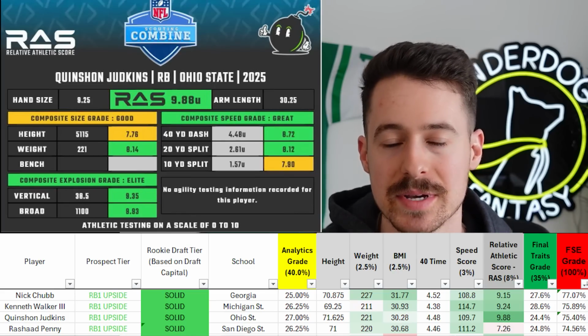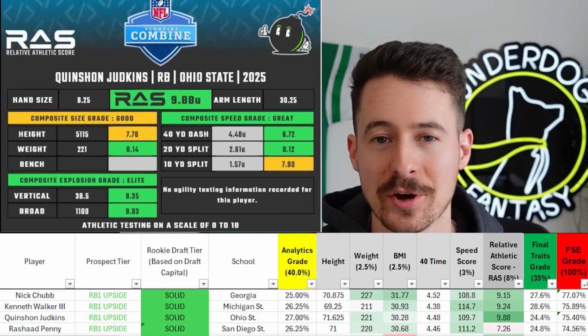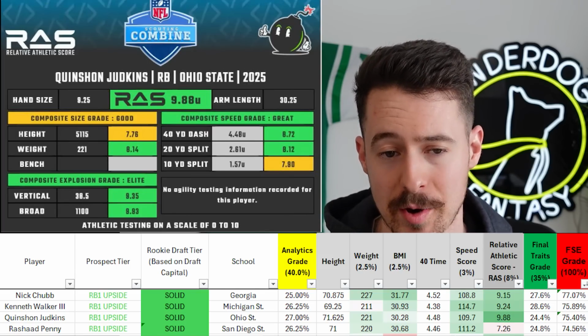Quinshon Judkins was the 2nd biggest riser at the NFL Scouting Combine. Full disclosure here, I don't know if I could have gotten more of my guys to perform at the Combine, but it is awesome to see, because I loved a lot of the dudes that had great weekends.